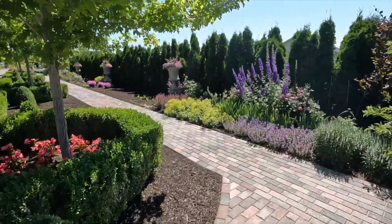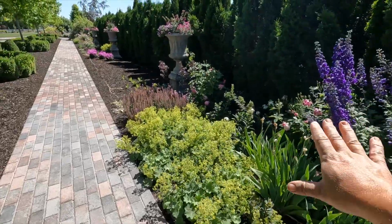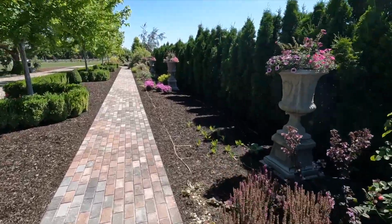Things are just looking so fresh still, even though we're heating up. I just looked at the forecast. We have a 105-degree day coming up in like 4 days. It goes into the high 90s starting tomorrow, and then it goes to like 100, 101, 105. So I'm just gonna soak in every drop of fresh looking plants that I can.